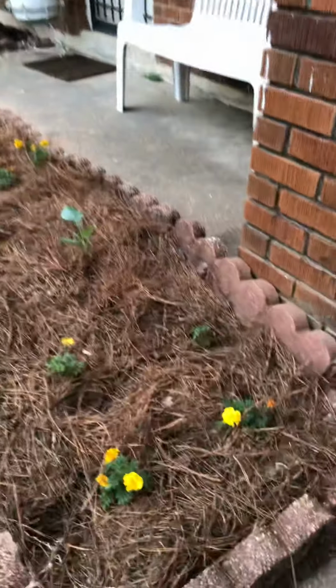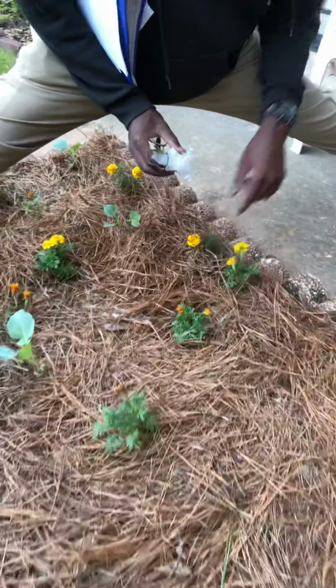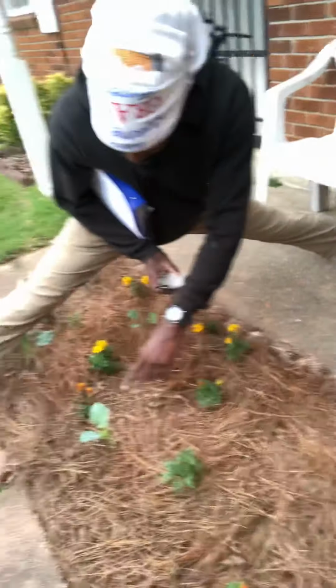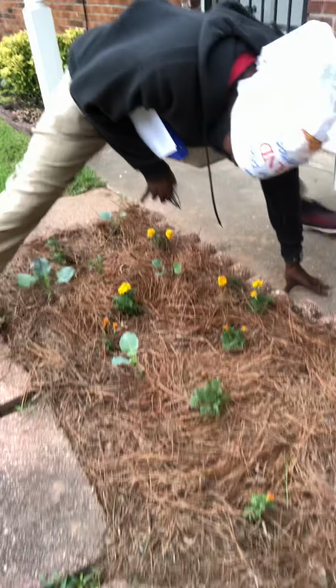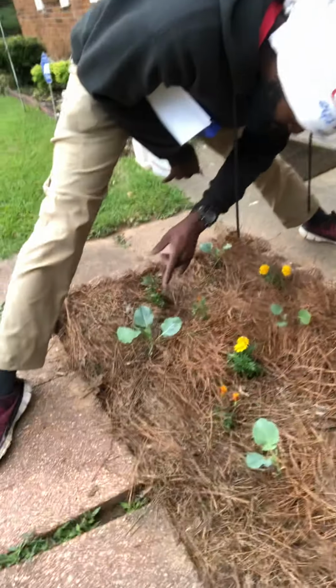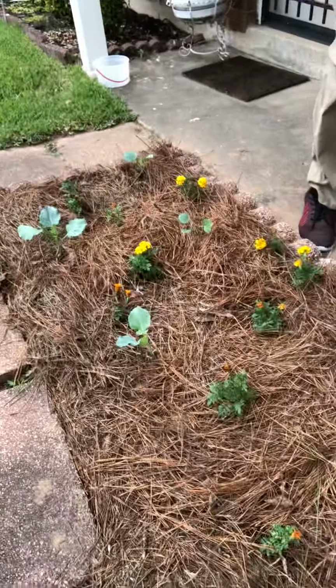This is marigolds here. Oh, and you look. Marigolds here, and what's that? Collard greens there. This is more collard greens and marigold here. 1, 2, 3, 4, 5. 5 collard greens and marigolds.